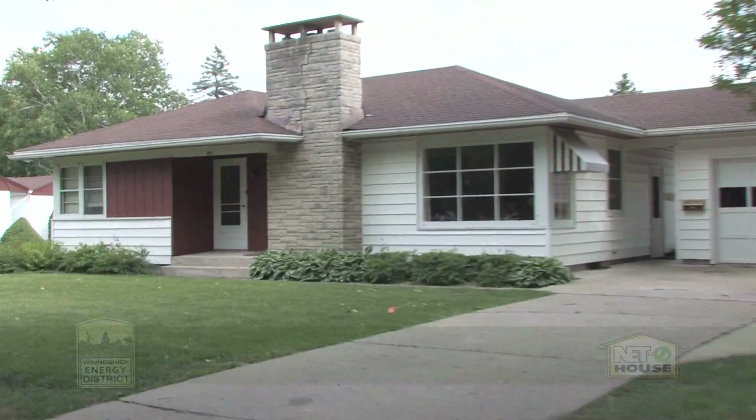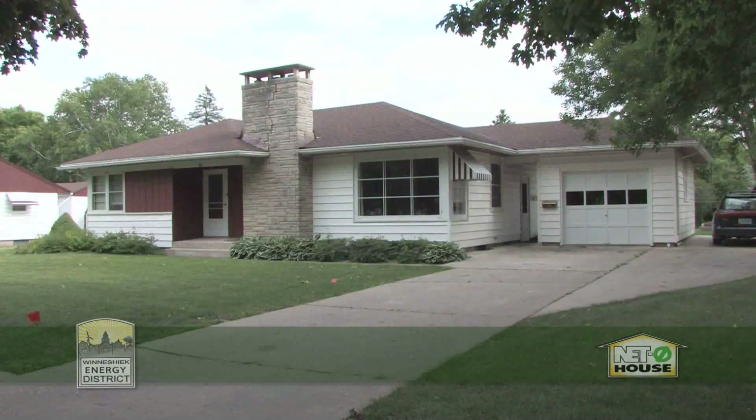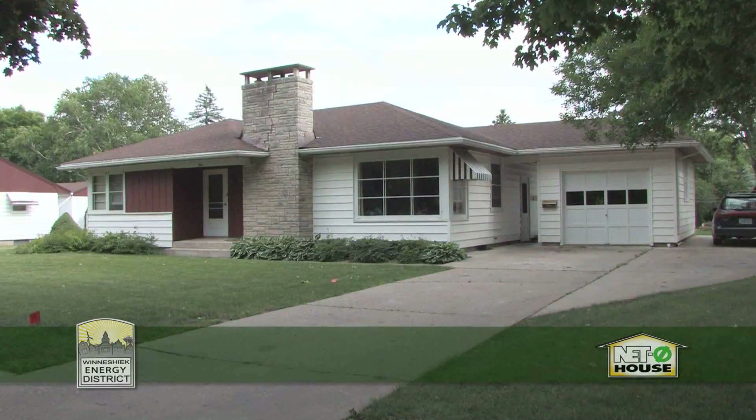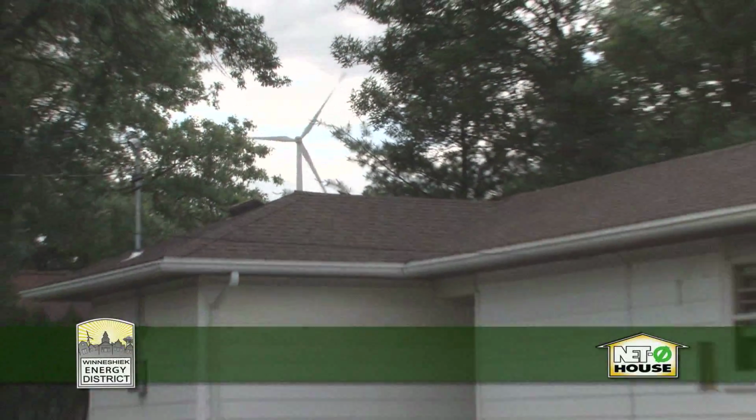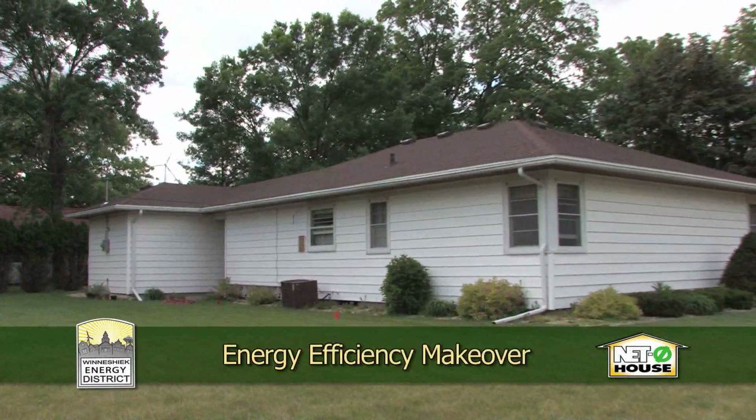This home on 5th Avenue in Decorah, Iowa is about to get a makeover. It's a typical 1950s ranch-style home, but it's a unique project because it's more than a cosmetic makeover. This is an energy efficiency makeover.